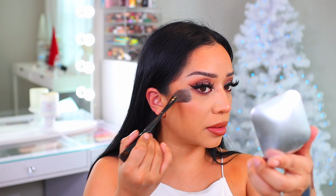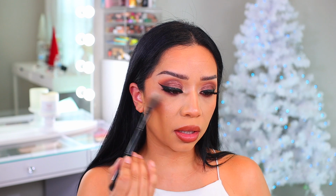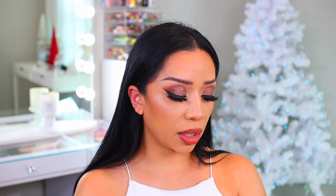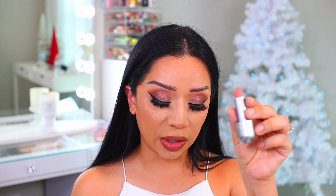I really like this. If your skin is a little bit wet, it'll attach to your skin a little more. But look at that. It's really pretty, and it can definitely be a little more subtle, like if you don't apply as much or if you don't go in with as many layers. I've already worn the shade, so I know how it looks.